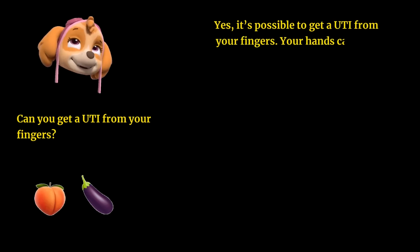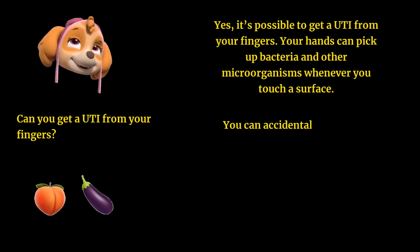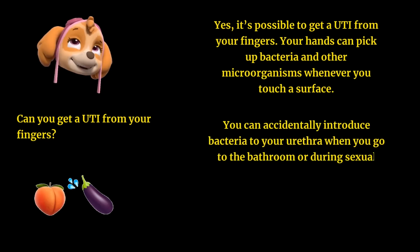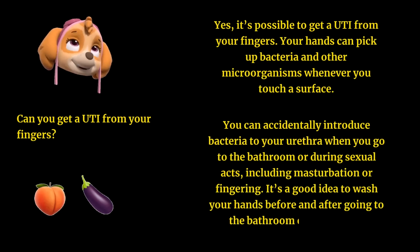Can you get a UTI from your fingers? Yes, it's possible to get a UTI from your fingers. Your hands can pick up bacteria and other microorganisms whenever you touch a surface. You can accidentally introduce bacteria to your urethra when you go to the bathroom or during sexual acts, including masturbation or fingering. It's a good idea to wash your hands before and after going to the bathroom or having sex.